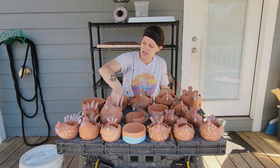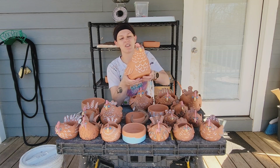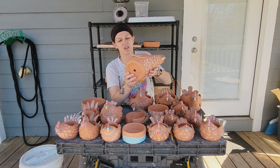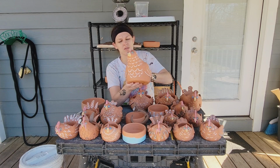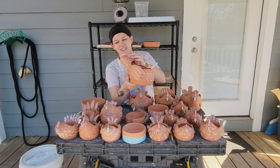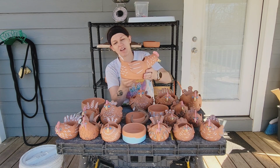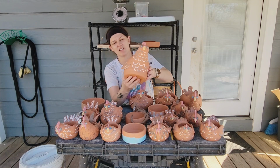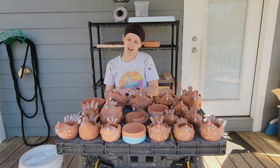Up next, we've got this big girl. There's technically nothing wrong with this one other than that the pot was early work and it's a little bit heavy. So for weight, she is a second. Not that we aren't supportive of all weights, I just don't feel like putting her in the mail. It would cost too much. So, little heavy gal here is going to be a second.